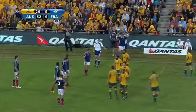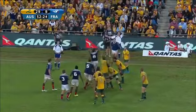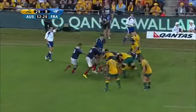Stephen Moore, how is he? Yeah, he's obviously hurt his knee. Hopefully it's a medial injury, and he'll get a scan straight after the game, so we'll know a bit more.